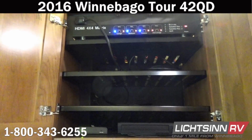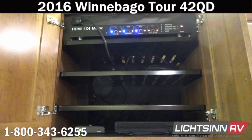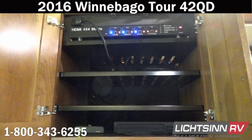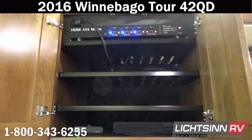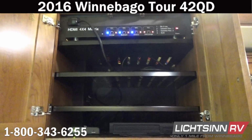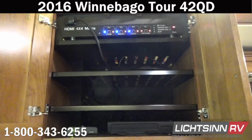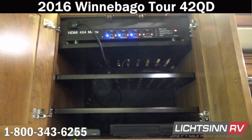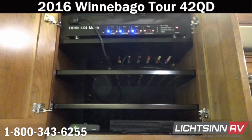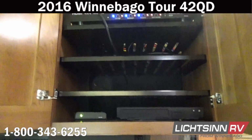All of this is also controlled with an individual remote, so you do not have to get up to change inputs. We also include a vented cabinet to keep your audio-visual components nice and cool. And also there is a scoping LED light that can be utilized if you need to see certain areas of that audio-visual component selection shelf. Now as we work our way outside of this armoire, we'll get back and finish up in the kitchen area.